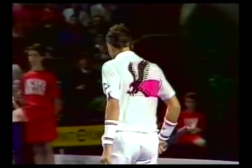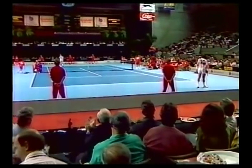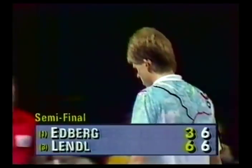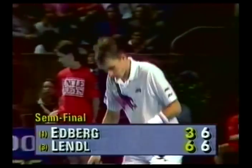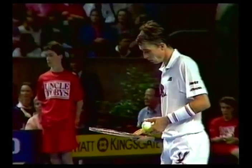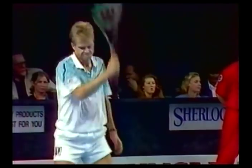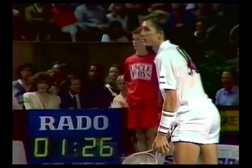Oh, another magnificent return, and Lendl likes it. So Edberg serving for the set didn't do a lot wrong. Well, three unbelievable points. The top spin lob, the angled backhand, and then the ripped backhand return. Well, that's got to give Edberg something to think about now. This tie break, the winner, if it's Edberg, will take him to a third set. If it's Lendl, it takes him into the final.